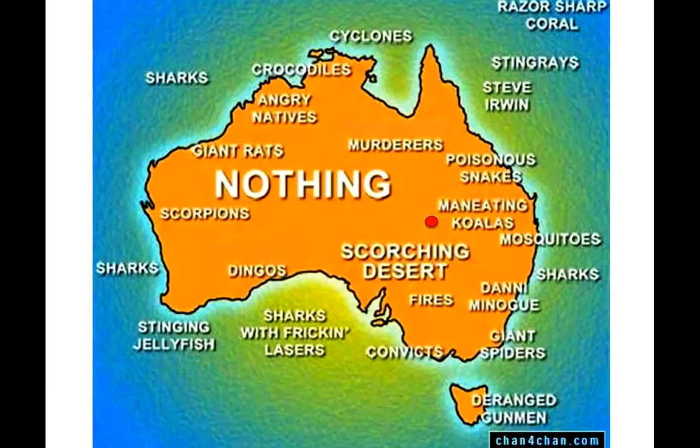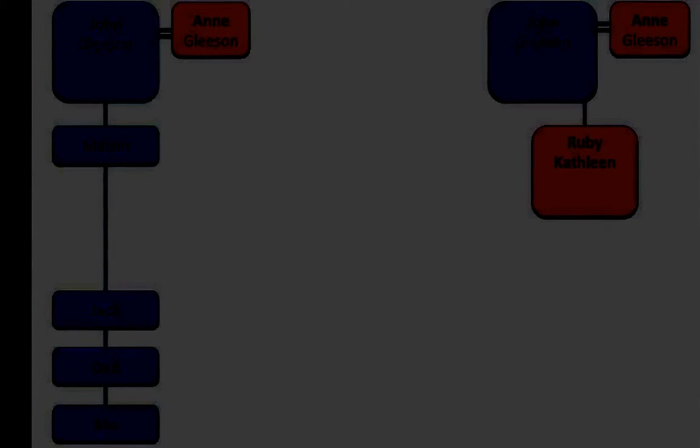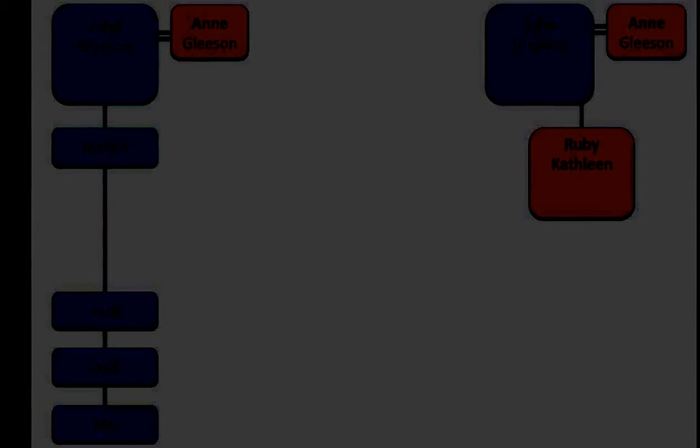So this was too tantalizing a question to let go unanswered, and so I researched. I found the marriage certificate for Ruby Kathleen. I wrote off for it, and they posted it to me from Australia, and it had a lot of information, and lo and behold it revealed that her parents were John Gleason and Anne Gleason, and I thought, fantastic, because my great-great-grandparents were John Gleason and Anne Gleason. Were they the same people?